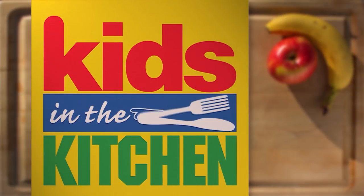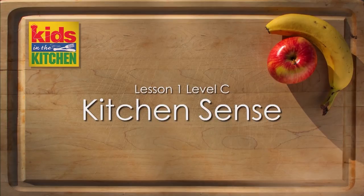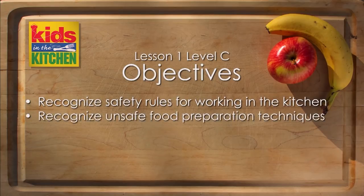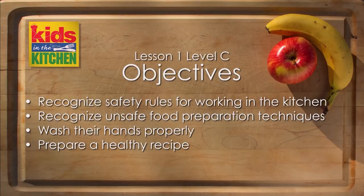Hello, and welcome to the first lesson of Level C, Kitchen Sense. The objectives of this lesson are for the students to be able to recognize safety rules for working in the kitchen, recognize unsafe food preparation techniques, wash their hands properly, prepare a healthy recipe, and recognize how to properly handle eggs. So, if you're ready, let's get started.